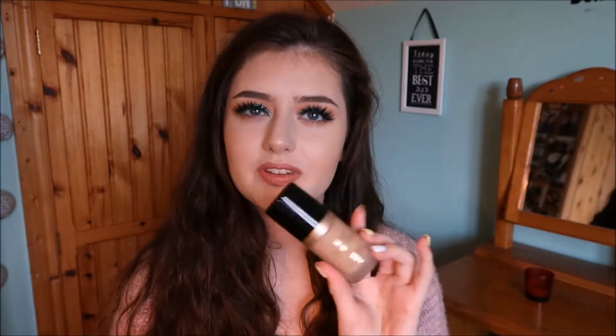The next product I'm moving on to is 2 foundations. My first foundation that YouTube made me buy is the Born This Way Too Faced foundation. Everyone and their mother has been using this, and I just felt like I needed a new foundation even though I didn't, and I felt like this one I had to buy.